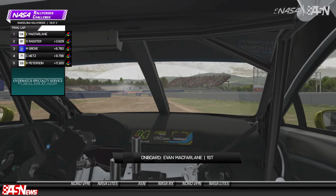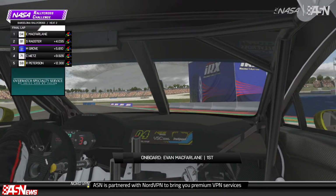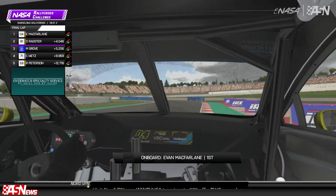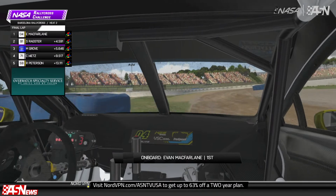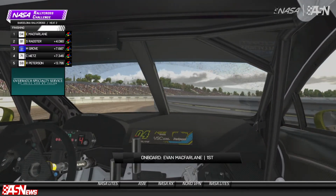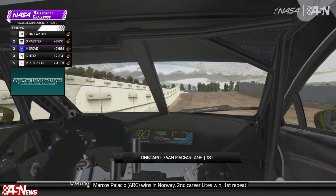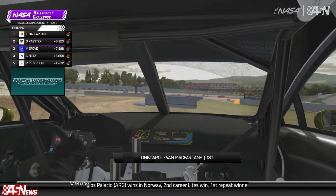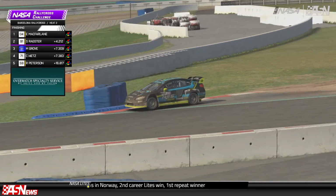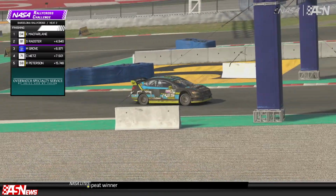Third gear through the dirt, feather the throttle, don't even go to fourth, clip the curb to get the car to rotate. Getting the car back going in third gear, that's interesting. I would have thought second, but he's quicker than me. Rounding the final dirt section, same as the light car, you want to feather the throttle in third gear, stay close to the wall, fourth at the curb, left, flick it right before you jump to hit the curb on the right. And final corner for Evan McFarland.